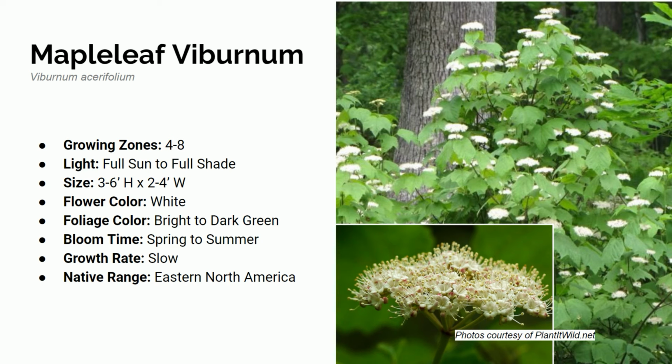This is a great shrub for almost any area in your landscape. It also provides nesting and escape cover for birds and small mammals, so it's a very valuable native addition to woodland gardens where you're looking to create habitat for wildlife. I really love maple leaf viburnum. It's definitely an awesome plant.